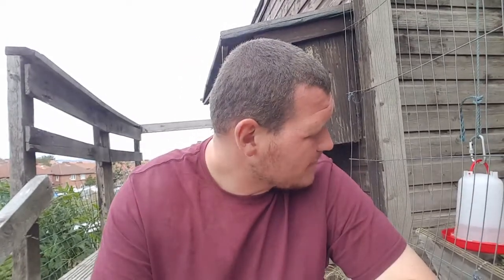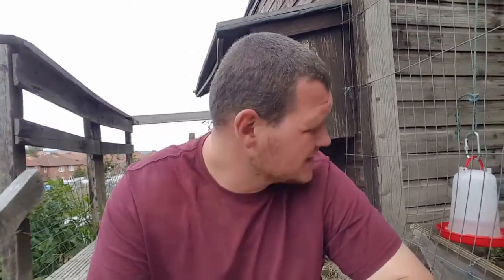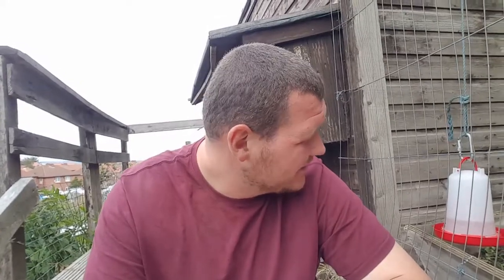Alright guys. Well, I'm back down today. I've just harvested a crop of beetroots. I'll show you that in a minute. But I'm up at the top next to the girls here, and they seem to have made the cellar home. They're looking fine.